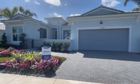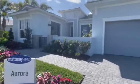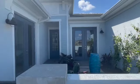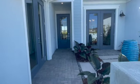Next up is the Aurora, featuring 2 bedrooms, 2.5 baths, with a modest 2,609 square feet. Let's walk into this beautiful entryway where you have 3 different entrances, one through the club room, the main entrance, or the dining area.